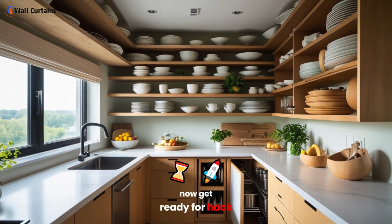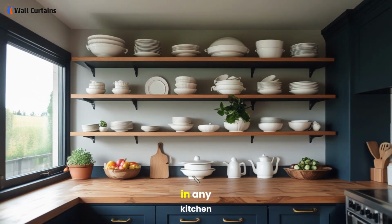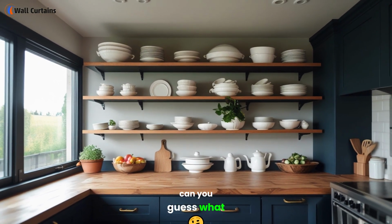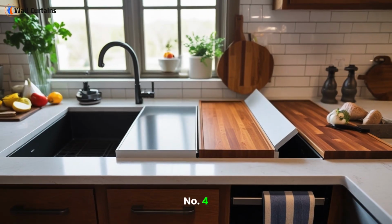Now, get ready for hack number 2. It completely changed how I use the most wasted space in any kitchen. Can you guess what part of your kitchen takes up space even when you're not using it? Let's find out. Hack number 4.